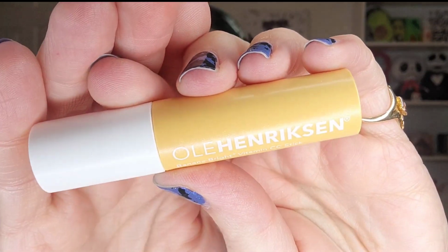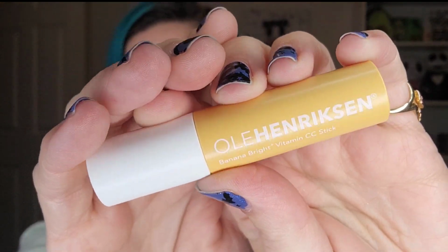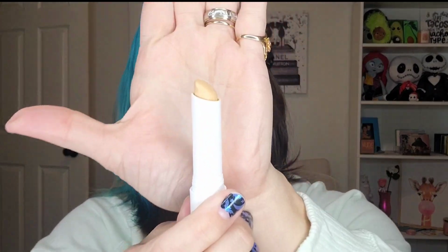Next up is a product that I also got in my BoxyCharm. It's the Ole Henriksen Banana Bright Vitamin C C Stick. I have the shade Banana. They do offer three different shades in this. And as you can see, I've used it a ton. This is incredibly brightening. If you have darkness and sallowness or anything like that, like I do right now, it's beautiful.